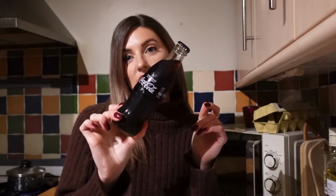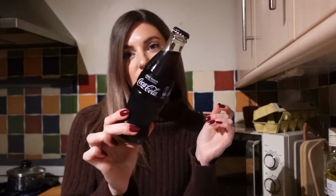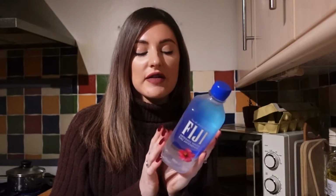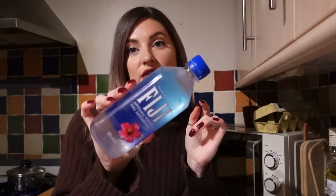So I've been absolutely loving these. I like the glass bottles because there's only 250 ml in here, whereas when you get a can it's 330 ml, and I just find that too much. Whereas this, I can drink with my dinner. So I have one of these a day, and then I always have a bottle of water on the go throughout the day. These are 500 ml bottles. I do keep them in the fridge, and this is by far the best water.